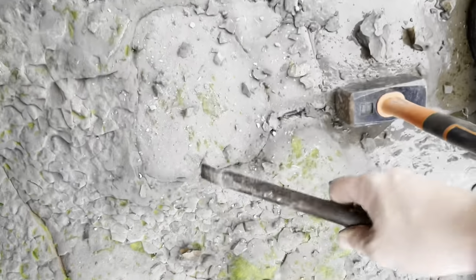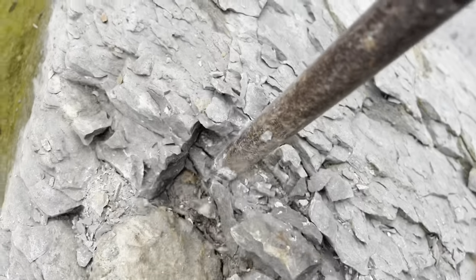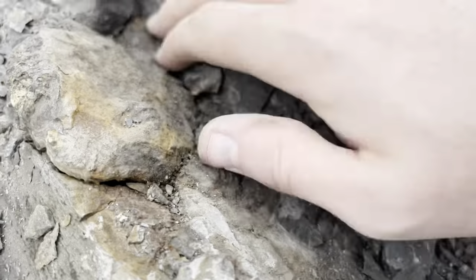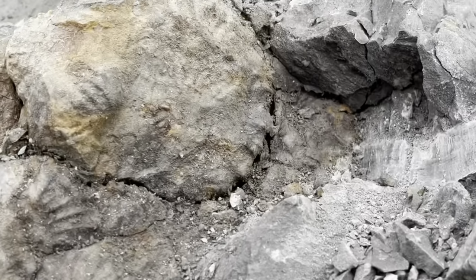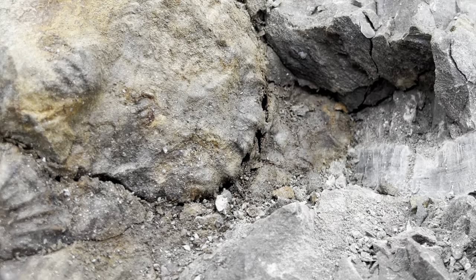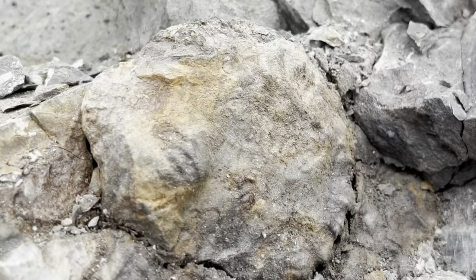The last one we're going to try and reveal is up here. Not too far. I think this one's completely loose now. Okay, so the moment of truth. Now this is a rare, if it's complete, it's a rare specimen. Fingers crossed.